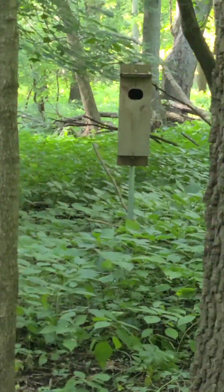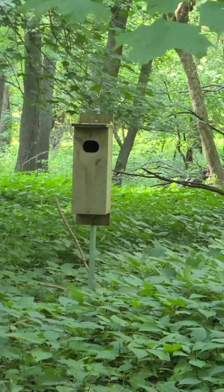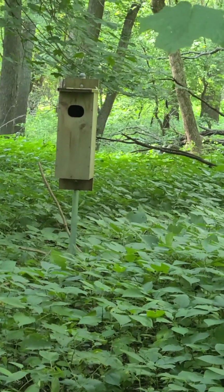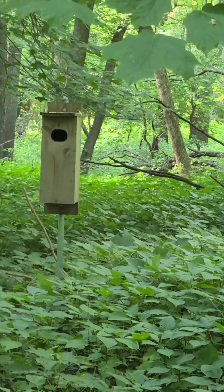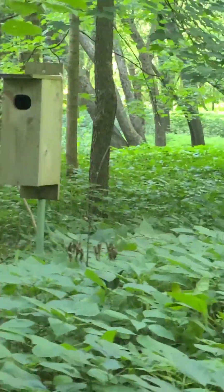There's that birdhouse. Christian, what kind of bird do you think lives in that birdhouse? Robin? Robin? You might be right. I don't know. No, I don't think so. A little hummingbird? Hummingbird? Because they would spit through. It's a pretty good sized birdhouse.